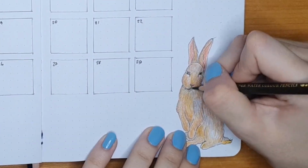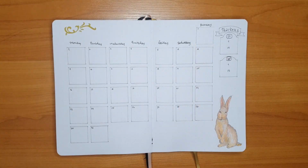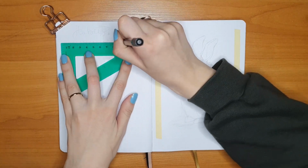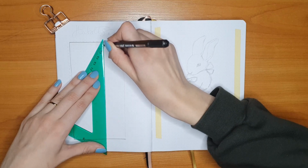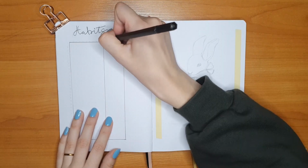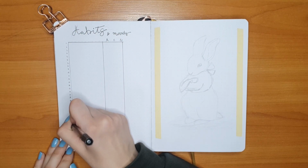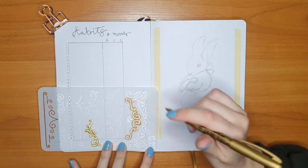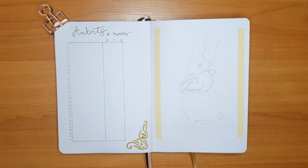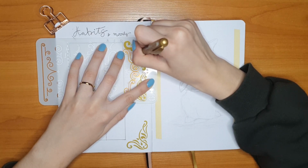And as the second rabbit of the month is done, let's move on to the next and final page of this setup. For the final page, I obviously needed to do my habit and mood trackers, which I decided to merge into one big table for this month. So I just sketched out the whole table where I would do either writing or just little doodles for the habits I want to track. I wrote down the numbers from 1 to 31 for the days of the month, and I left a little bit of space for the moods that I could also track on the right side of the table. And obviously a little bit of decoration with my gold marker that worked out much better than any paint I had.